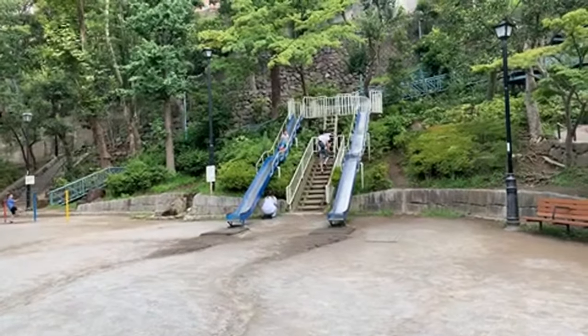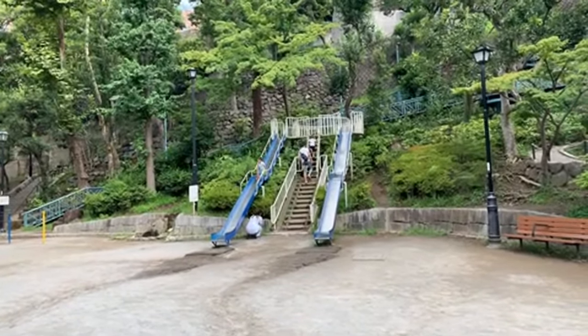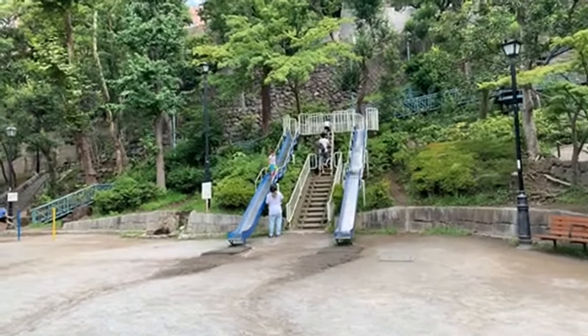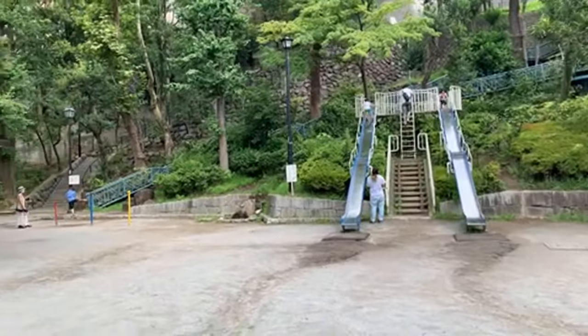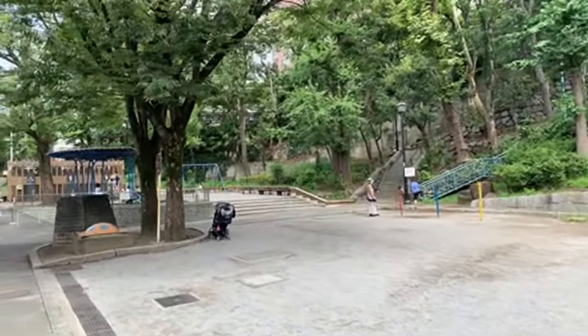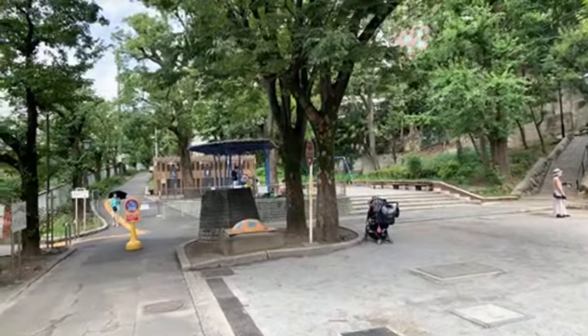Okay, I would have to climb those stairs to go down the slide. I don't think I can do it. I'd probably get stuck halfway down, kind of style. And it's busy with the family now, so maybe on the way back. Maybe.